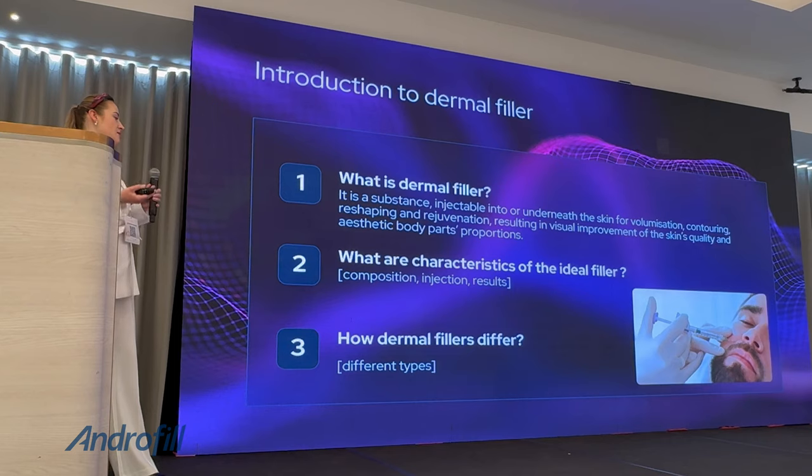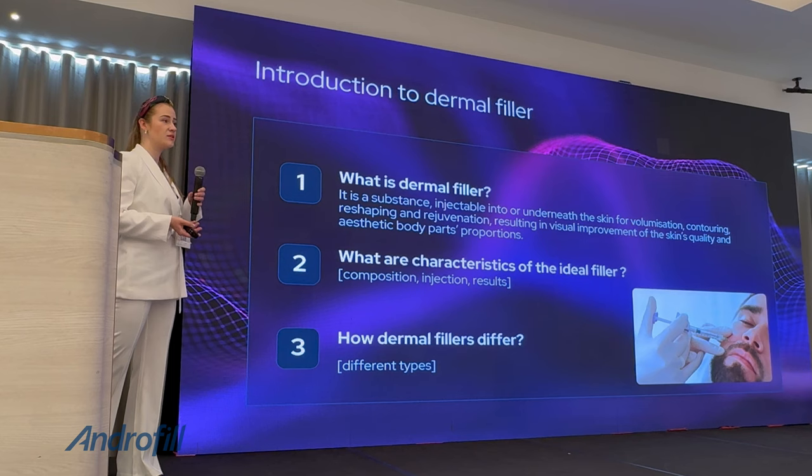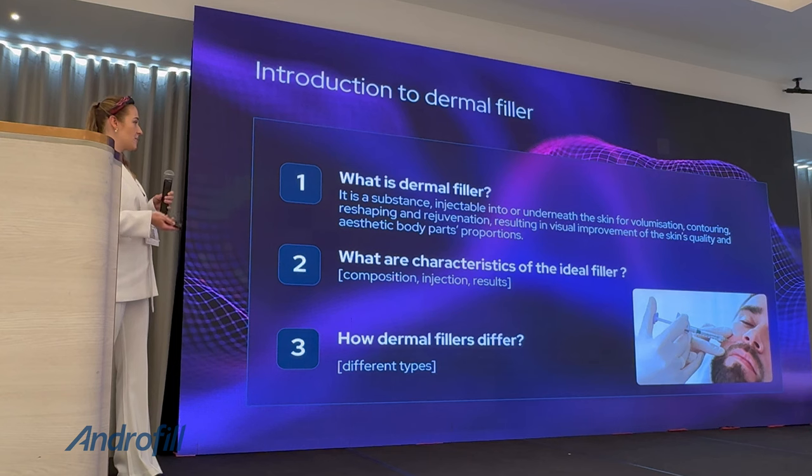So there are various different fillers. First of all, there are permanent and non-permanent. They differ also in regards to the composition, like hyaluronic acid fillers, polylactic acid fillers, PMMA, and there are some other ones as well, as we may know.